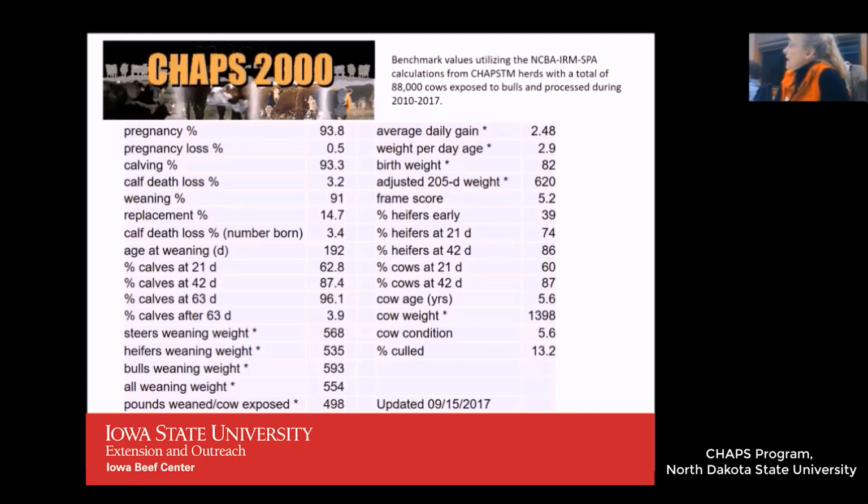The other thing is they have calving distribution for heifers. Our system looks at total calving distribution. The reason it's important to look at heifers calving early, I guess they do have cows in there too. Heifers, they have 74% of their heifers calve in the first 21 days or first estrous cycle, 86% in the second 42 days or second 21 days. Cows are 60% and 87%. We've got to get those heifers bred early to keep them in the cow herd long term, because they usually take a little longer to come back into cycle to get bred that second time. And if we don't get them bred early that second time, we see them falling out.